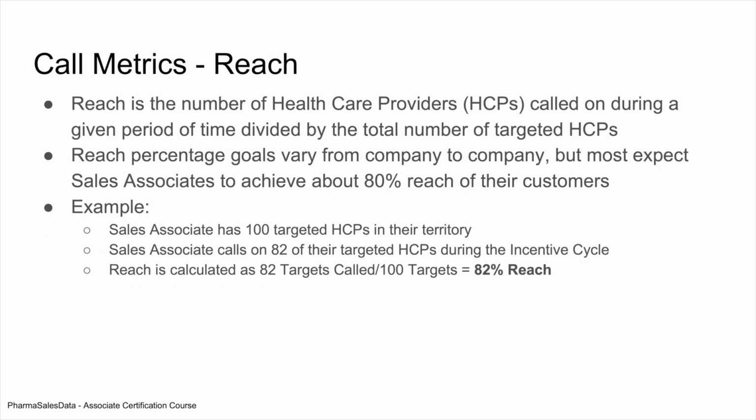Call metrics: reach. So reach is the number of healthcare providers called on during a given period of time divided by the total number of targeted healthcare providers that are in your territory that you're responsible for. Goals vary from company to company, but you really want to reach about 80% of your customers during an incentive cycle. As an example, again here, you have 100 targeted HCPs in your territory. You call on 82 of them. Therefore, you've called on 82 out of 100. So you have an 82% reach. You've reached 82% of your doctors.